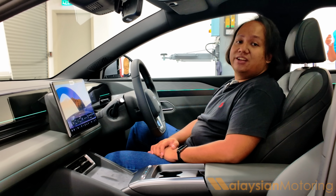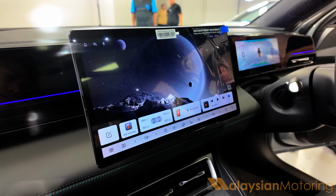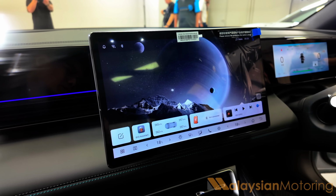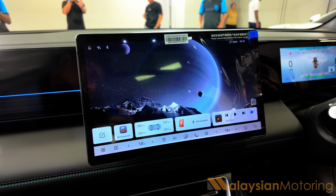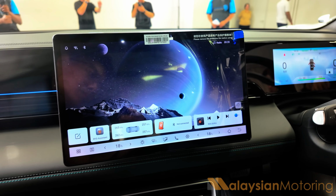Now, in terms of technology, there is the usual gamut of features in here. A screen of about 12.8 inches. It doesn't rotate here, which is great because that was a gimmick at best, and it does come with wireless Apple CarPlay and Android Auto. Most importantly, however, this screen still uses the same operating system that we've seen from other BYD models, which means that in terms of the overall usability, functionality, and reaction time, it's all pretty good.